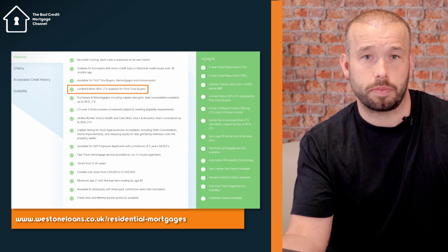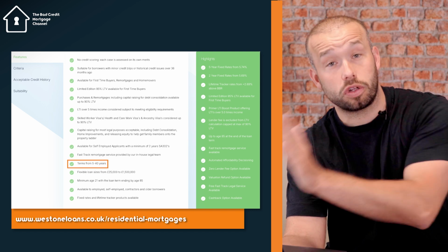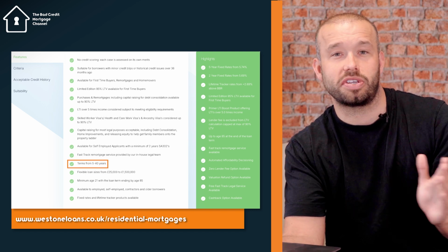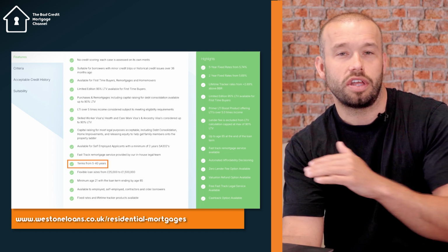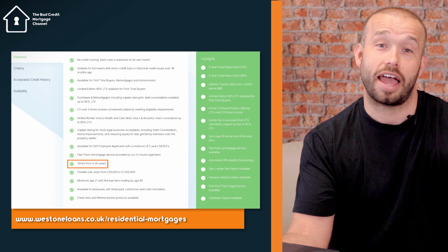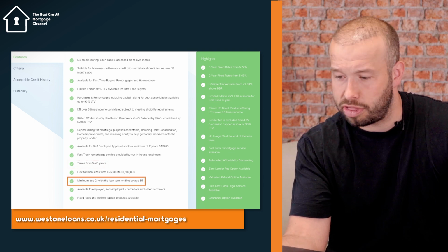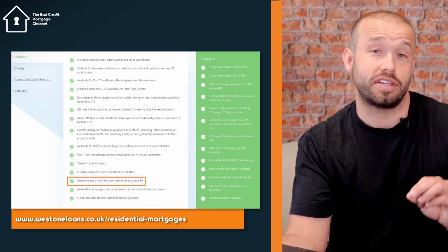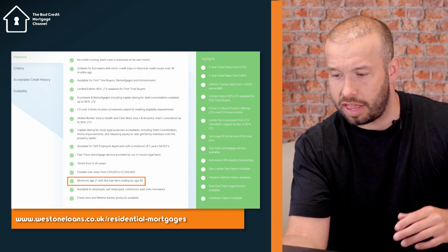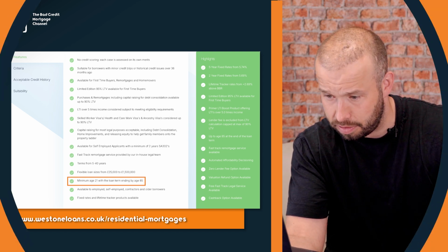And just a few other things to pick out on here. It says terms of between 5 and 40 years. So you could actually take this mortgage term over a 40-year period. Obviously, the longer you take it over, typically you're going to see the lower the monthly repayments, but that's then likely going to cost more overall. And it does say as well, the minimum age is 21, so you must be 21 years old to apply for this mortgage, and the maximum age you can be at the end of the mortgage term is 85.